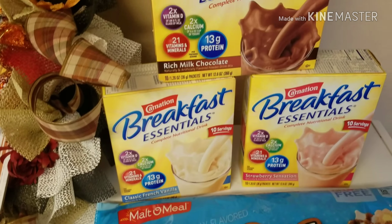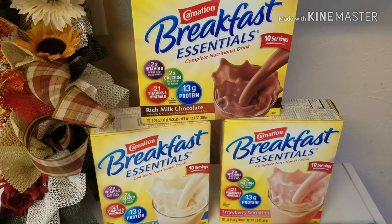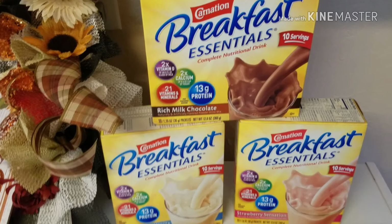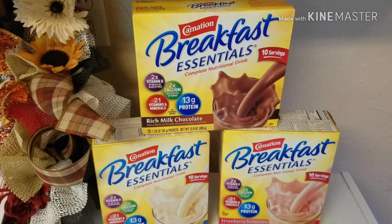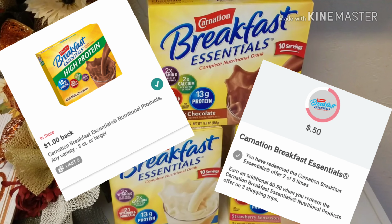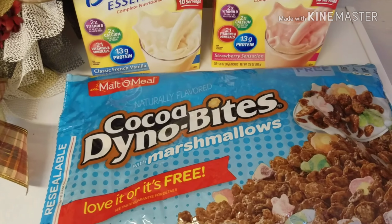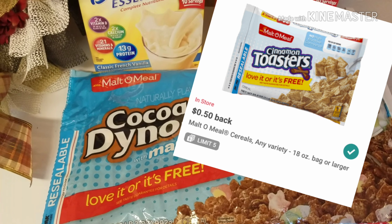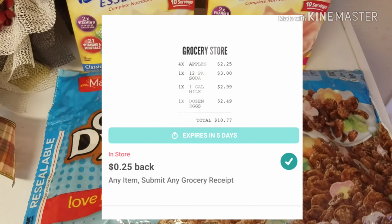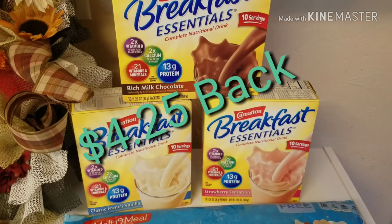And then I just have a real quick Ibotta haul. These Carnation Instant Breakfasts are normally $4.85 I think, something like that. So I get $1 back, and my kids drink these about every day. We put them in a blender with some milk and a frozen banana, and they just love them. And then the cereal is just a 50-cent rebate. But what's super cool is that I also had a 25-cent any grocery order. So my whole thing I got back like $4. I think that's pretty awesome.